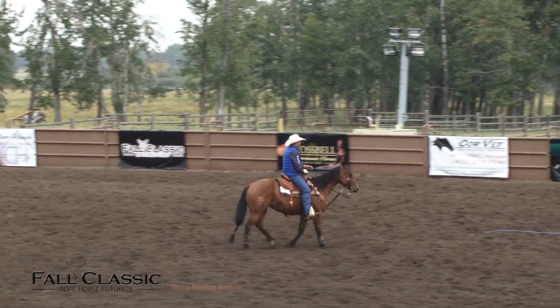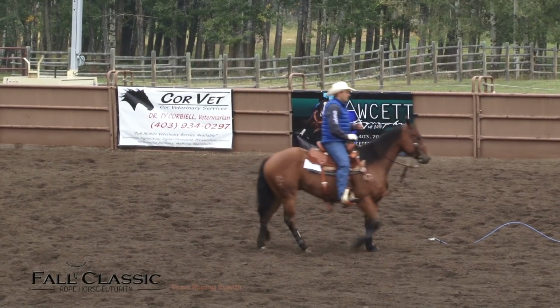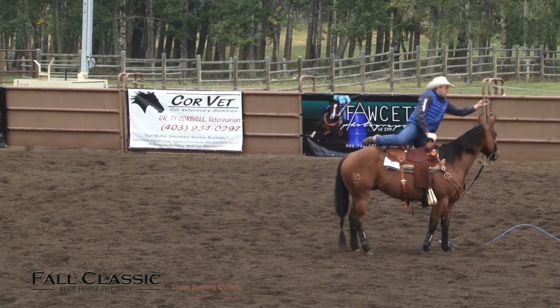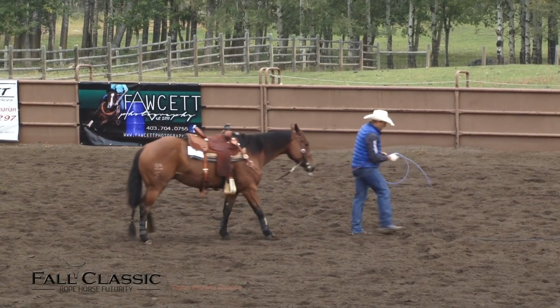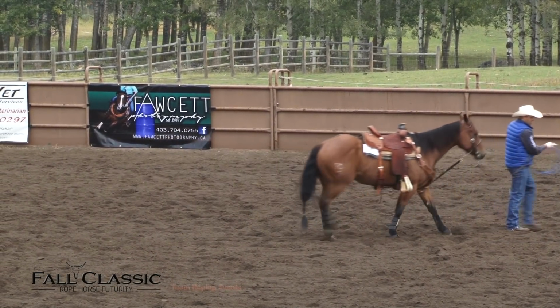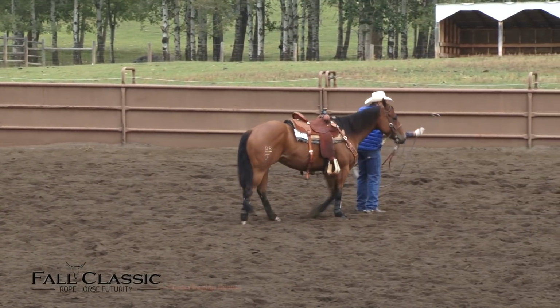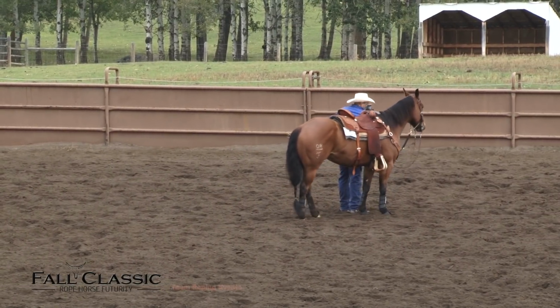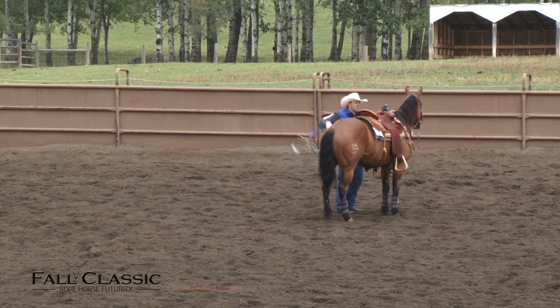Some of our hosts here today for the Fall Classic Futurity. Scores coming in, even in the box, plus a half for the running rate, even going into the corner, and even for the stop for 70.5 on my left. And on my right, plus a half in the box, plus a half for the running rate, even going into the corner, and plus a half for the stop for 71.5, making it a total of 142. Another good score of 142.